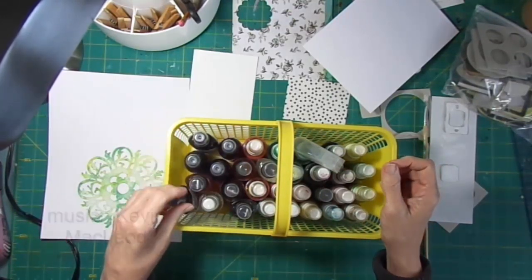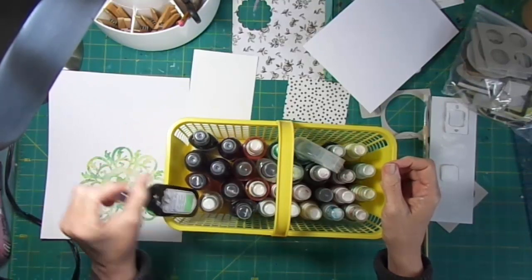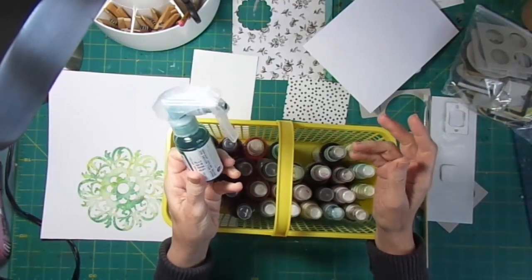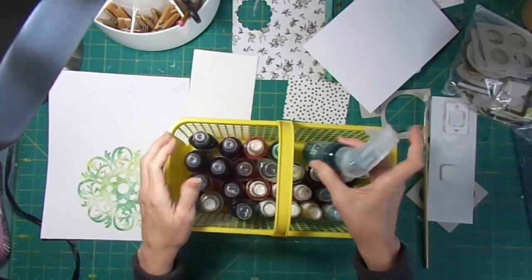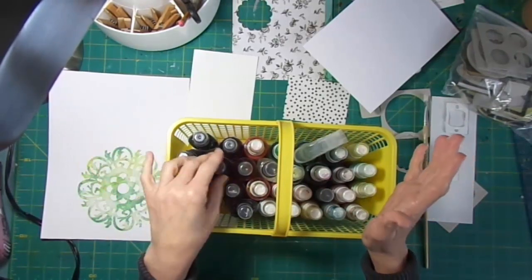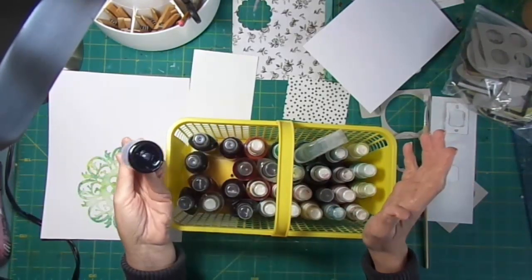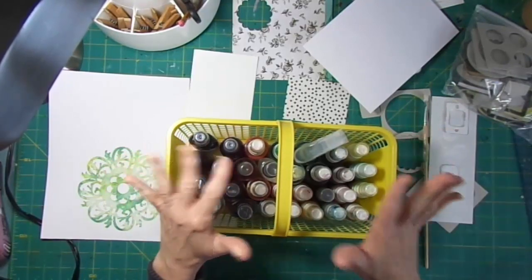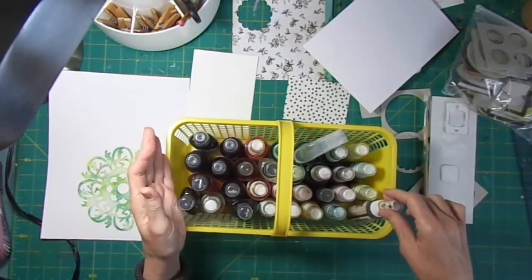There's some Dylusions. There's Glimmer Mist from Tattered Angels. There's this spray stuff I got that was supposed to be perfect, that never clogged. Clogged, I think, the first time I used it. There's just stuff in here that worked really well, and some of it was incredibly messy. Colors that were too vibrant, colors that I loved, and I have very little left.